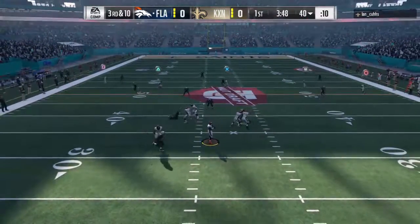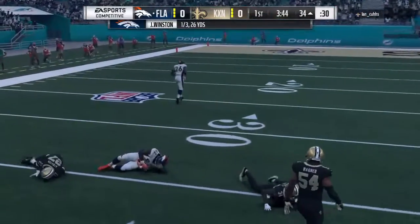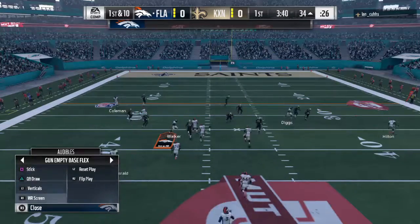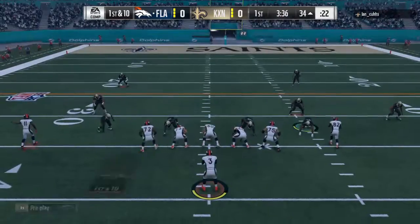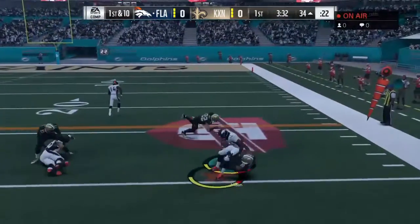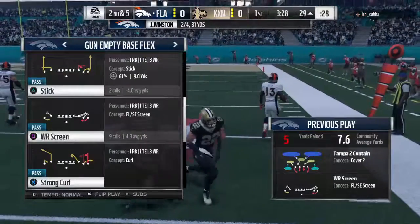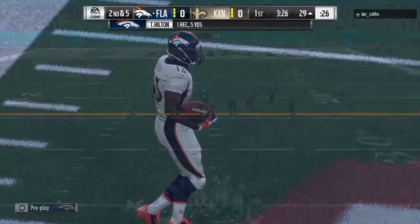From the gun, Winston. And this one caught by Delaney Walker. And he's going to get this all the way down inside the 35. A gain of 26 on the 3rd down conversion. Jameis to throw it. Complete to Hilton. And he'll work it inside the 30 to the 29-yard line. 5 yards on the catch there, brings up 2nd down.